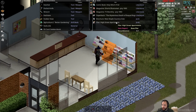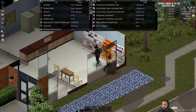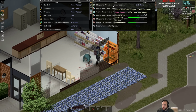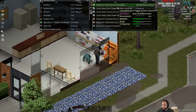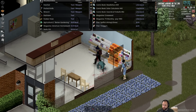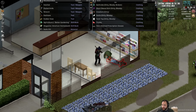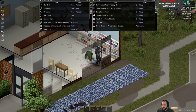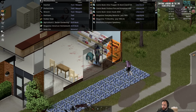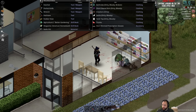So I've officially gotten farther into this, oh god. American Homesteading gives me a jar of produce. Cool. That's why it's worth, oh. I can see your butt crack, dude. That's why it's worth checking the magazines that don't seem like they would have skill books associated. Come on. Oh my god. Oh, there's sneaky two of them.